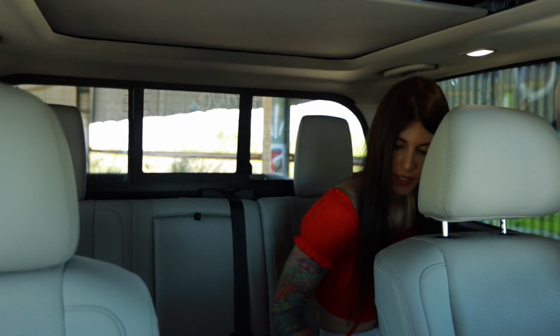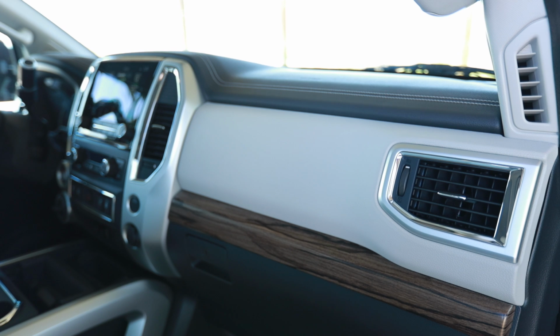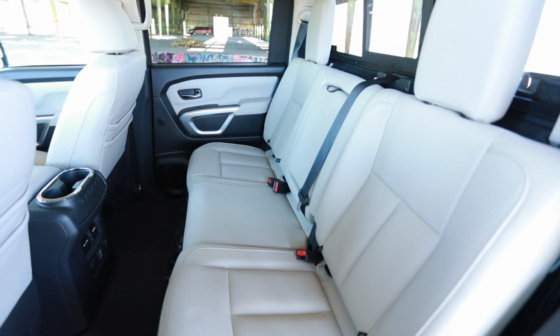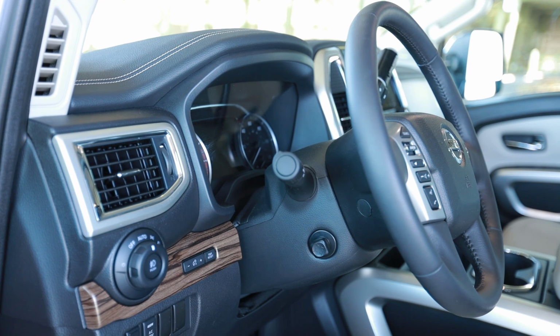When I first hopped in this truck last week, my initial reaction was, holy shit, this is a Nissan Titan. Jeez, enough cup holders in this thing? This is incredible how nice the interior of this truck is. I was kind of blown away. I wasn't expecting it to be this much on a luxury scale.